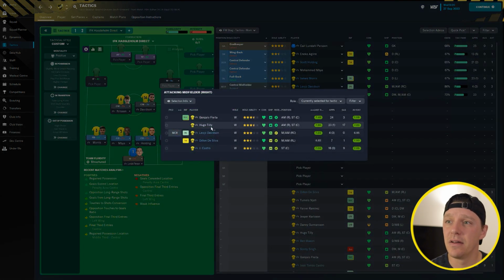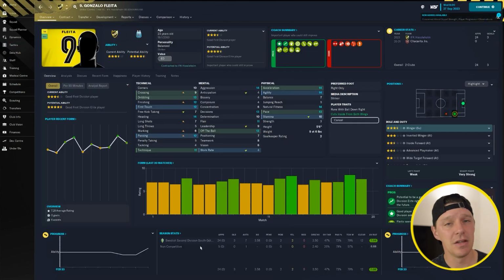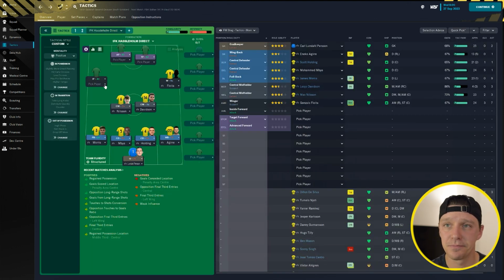Out here, Gonzalo Felita. Let's have a look at him. 24 appearances, 3 goals, 7 assists, got a 7.08 rating. He's quite a dribbler. He's got the 13 stat, but he really does go for it out on that wide right position. And we have him cutting in sometimes if we do have him play out on the left-hand side.